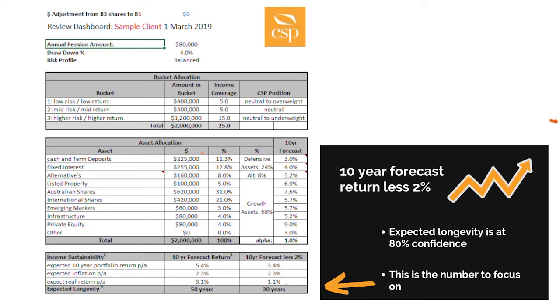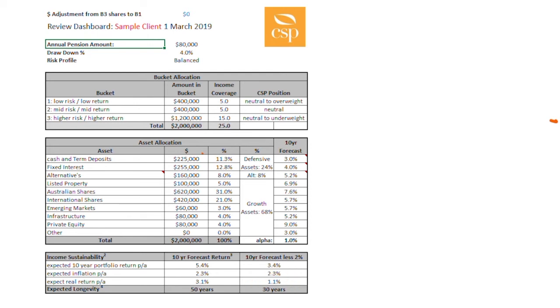So this is the basic of how the dashboard works. And this 80% confidence figure is really the key one on this dashboard that we encourage our clients to focus upon. Now, that's all well and good, but let's have a look at an example of some of the decision making that this dashboard allows.